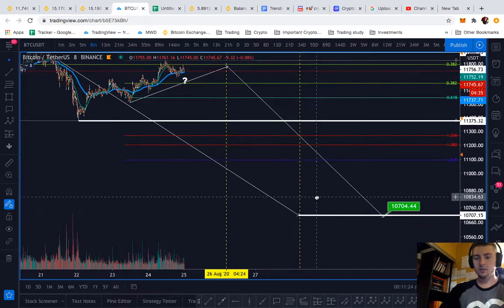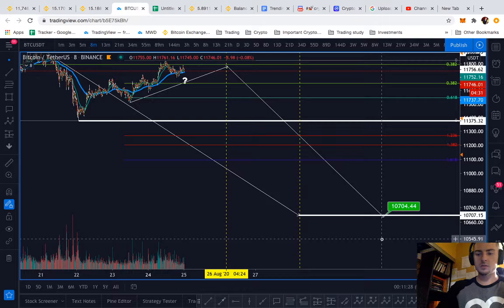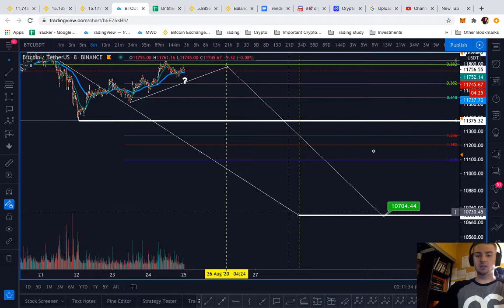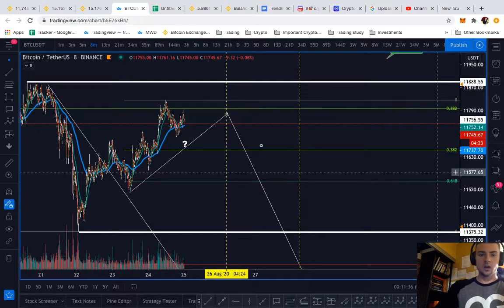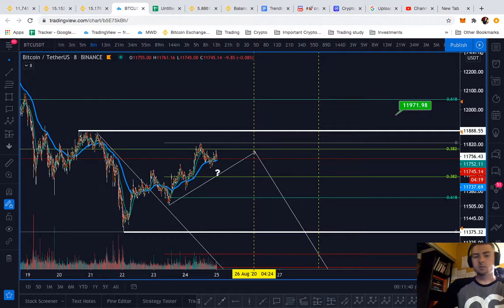Our target for this one is going to be 10,700. And that's just no Fibonacci, nothing like that. This Fibonacci here is 11,100, right? But this is just specifically for trend line analysis.